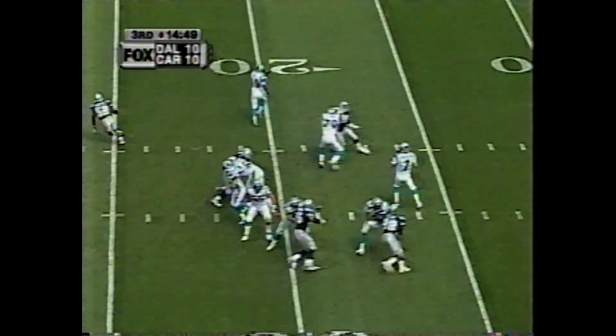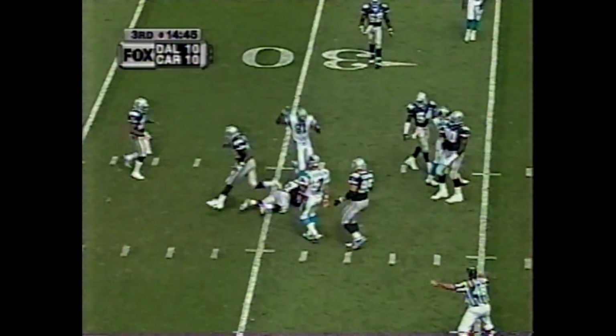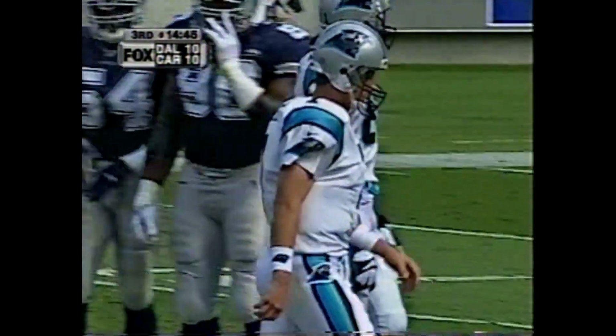Line 9 of 14 in the first half. Play action on first down, and a shovel pass intended for Biakabatuka. Incomplete.